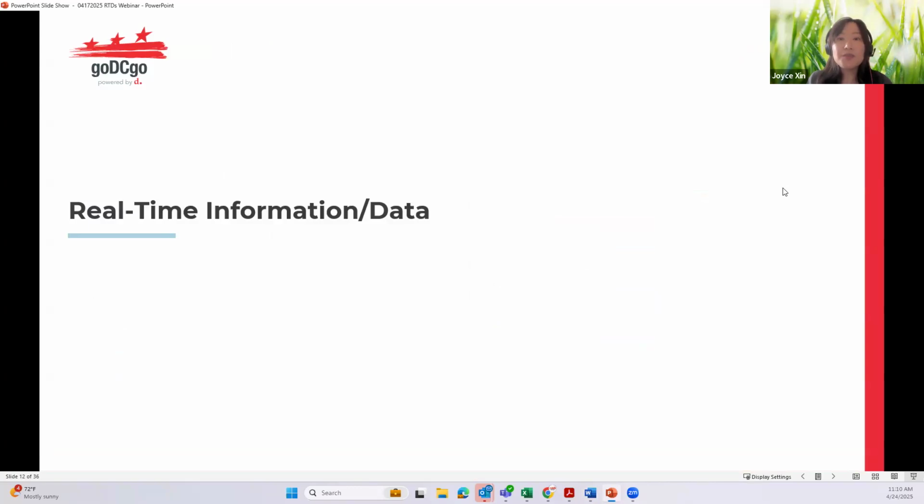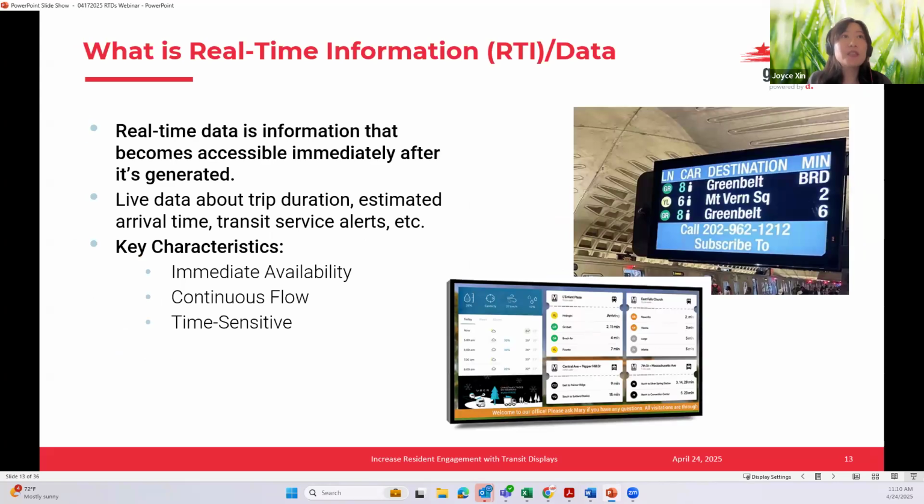And next, let's move to our topic of today, real-time information or data. Real-time data is information that becomes accessible immediately after it is generated. Common examples include Google Maps, like trip duration and estimated arrival time. In the Metro station, you can see the screen that shows the estimated arrival time of the next train, and the transit service alerts. All of those are real-time information.